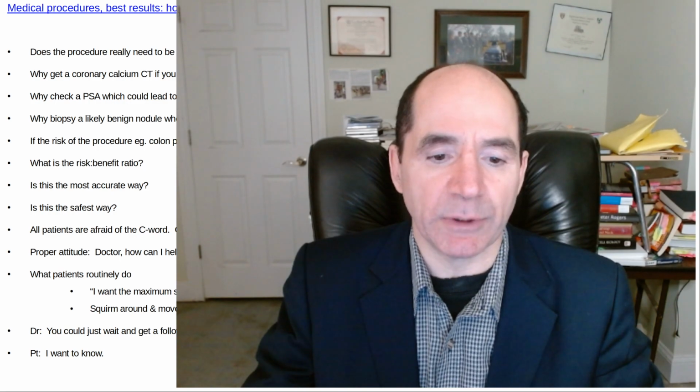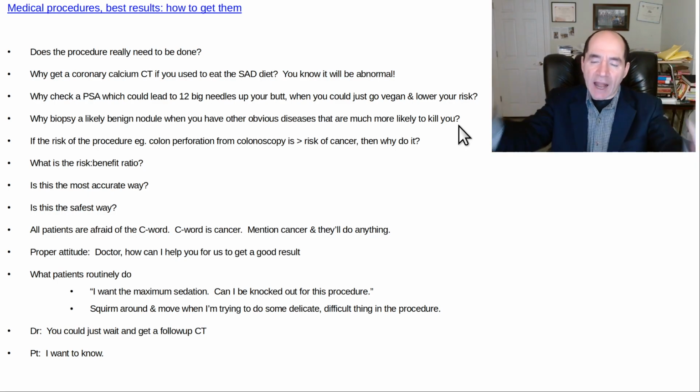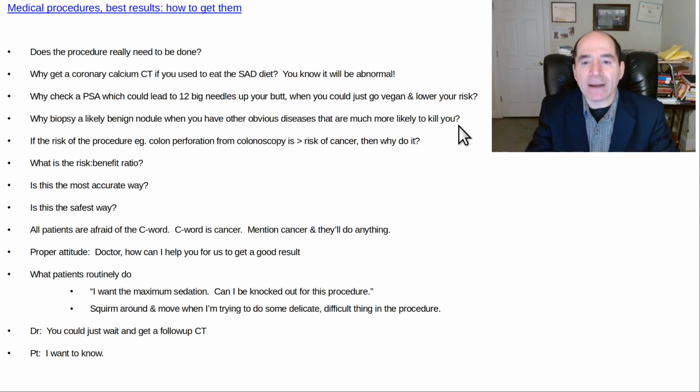So the first question with the procedure is, do you really need to do it? I can tell you probably at least half of medical procedures don't really need to be done. And I think one of the commonest mistakes that patients make is they think that the doctor is trying to help them. And what I'm trying to tell you, and I try to make this point real clearly because I want to help you, you are irrelevant. It doesn't matter. Your doctor doesn't have to care about you at all.